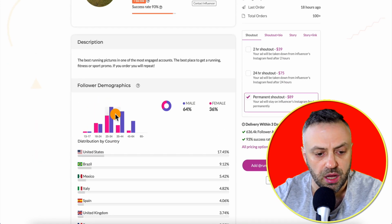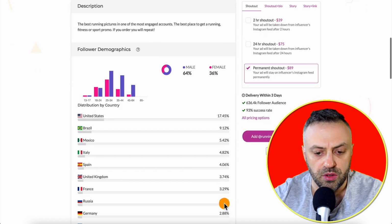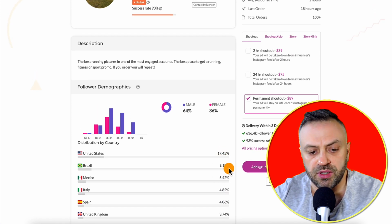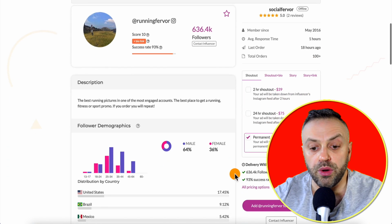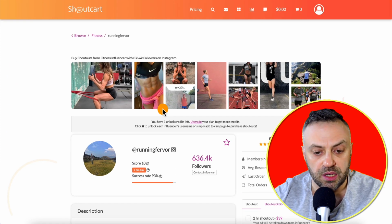So take a look at this one, the countries. United States, 17%, Brazil, then you have Italy, Spain, UK, etc., etc. So you have a top tier country, you have some Latin American countries, then you have more European countries, you have UK. And so you can have a decision how it works, right? You can have a decision whether you want to go forward with this account or not.